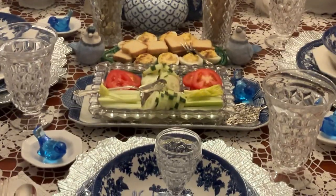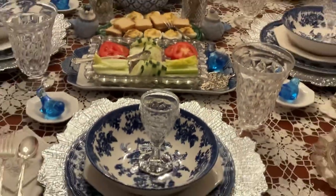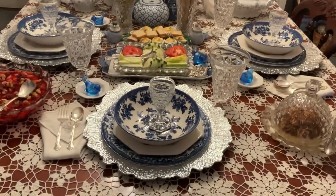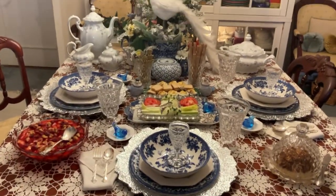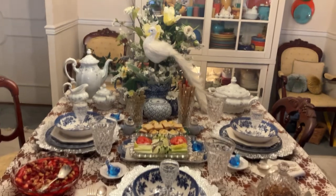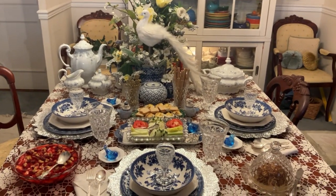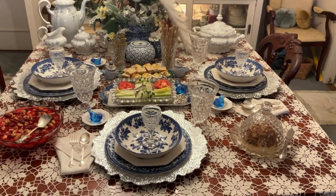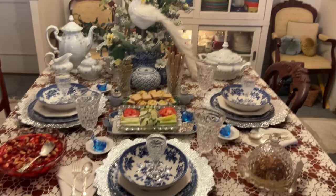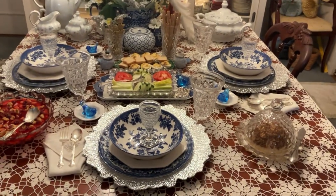Now I'm going to see if I can move my camera a little bit, because I want to get, that's not what I wanted. Watch me go up. Here we go. Right there's what I want. Can you see that? Can you see the peacock? Now don't pay any attention to the chairs in the background. They're just odds and ends sitting in the chair, placed there when you can't find a place to put something.